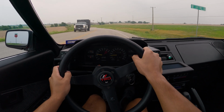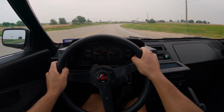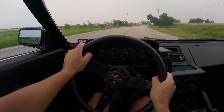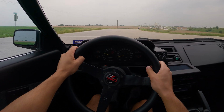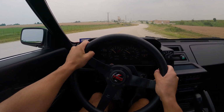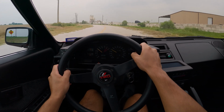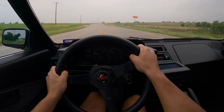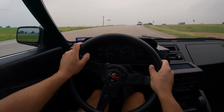On a little bit of a curvy road like this, a back road where you're going 50, 60 miles an hour, this feels fantastic. Way better than the original steering wheel. It's just a lot more racing inspired. It just inspires a lot more confidence when I'm driving. Overall, I'm super happy with this.